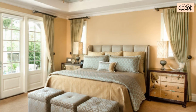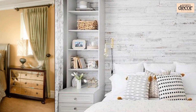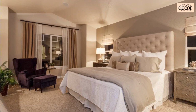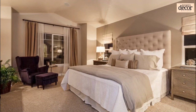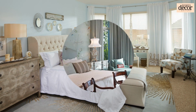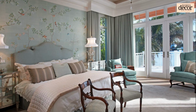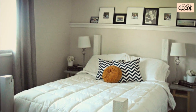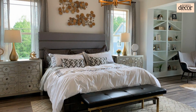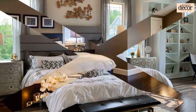9. Add plants. Add a few plants to the room to add a touch of nature and make the space feel more inviting. 10. Mix and match. Don't be afraid to mix and match different styles and patterns to create a unique and personalized look. By following these small master bedroom decorating ideas, you can make the most of your space and create a room that feels bigger, more open, and more inviting. Remember that the key is to keep it simple, light and bright, and use furniture and decor that serves multiple purposes.